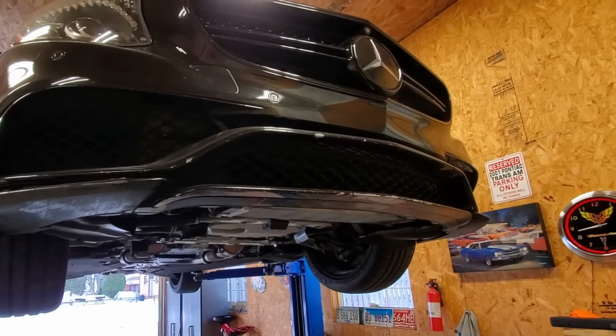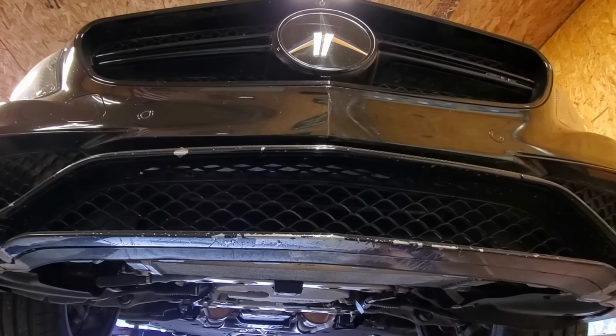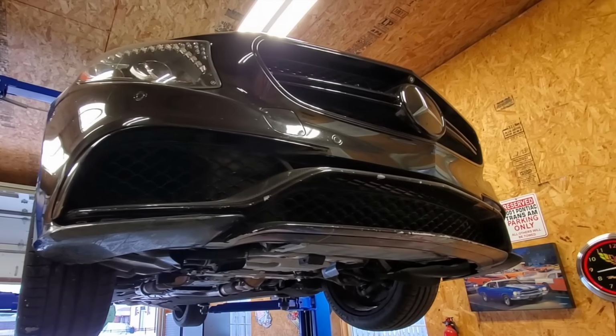And yes, this car is straight up from the auction, so it hasn't been reconditioned yet at all, but Mancuso's will fix this up perfectly. This car is gonna look absolutely mint when they're done.